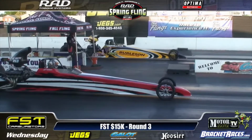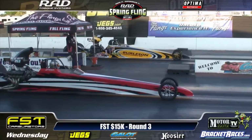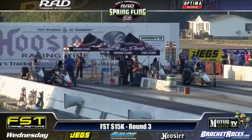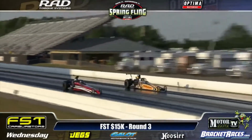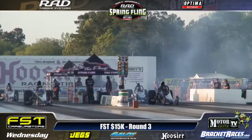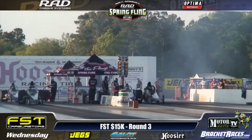Right side, James Rawlings, 466 in the R2 Contracting Diamond Dragster. Burleson, 14 take 8 to be 31 thousandths above the 453 dial. Rawlings goes 13 thousandths above the 466 dial, but unfortunately was behind on the start. So Donny Burleson moving on.